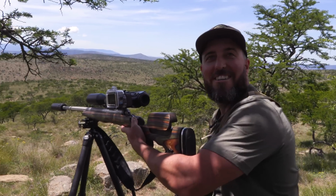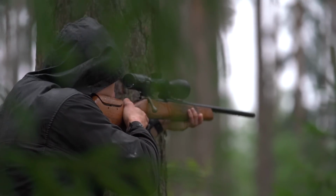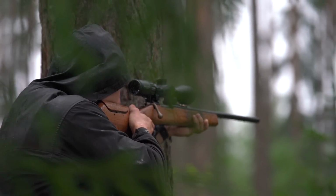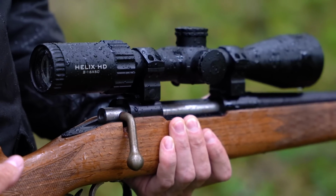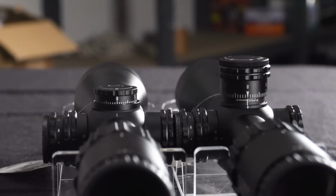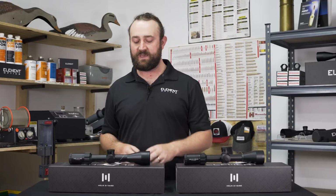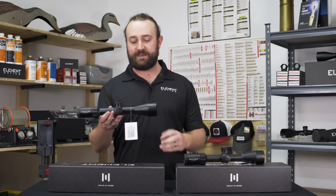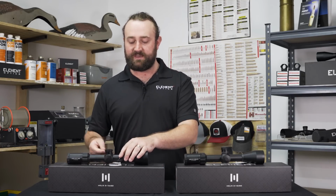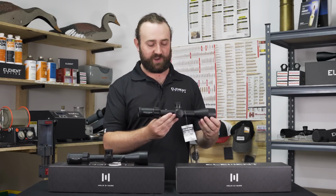Well, that happened quick. While in Sweden, it was more about optical performance in low light, capped turrets, high quality illumination, and a simple reticle. So our plan for a Helix Hunter scope that could do everything was out the window, and we decided that it was better to focus on two different designs for different styles of hunting in different parts of the world. Enter the Helix HD or Helix High Definition and the Helix HDLR or High Definition Long Range.